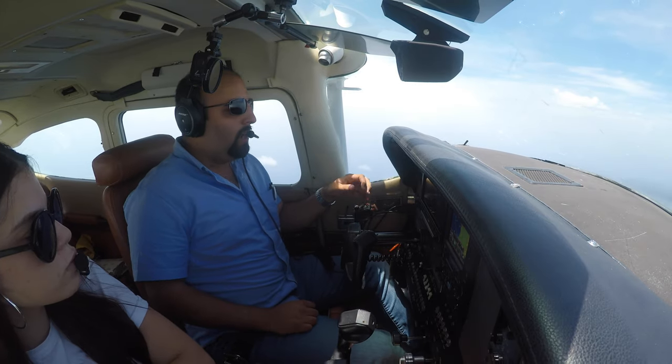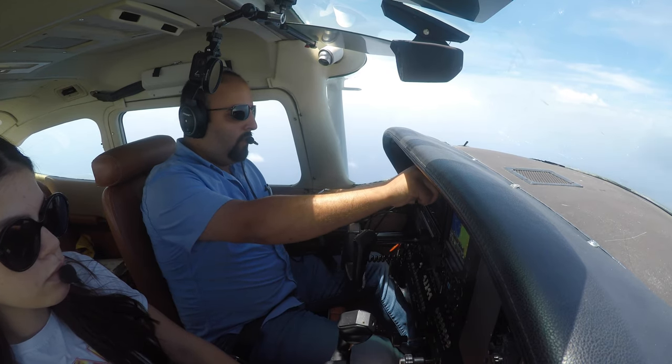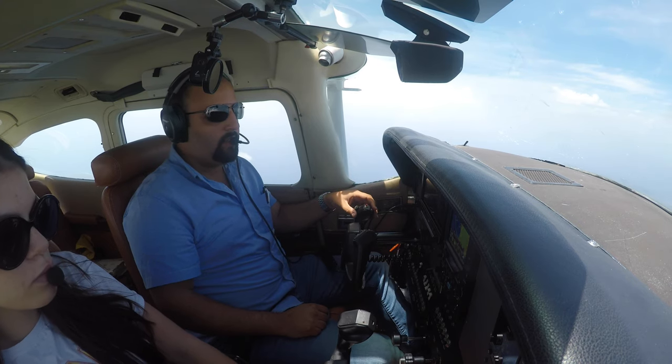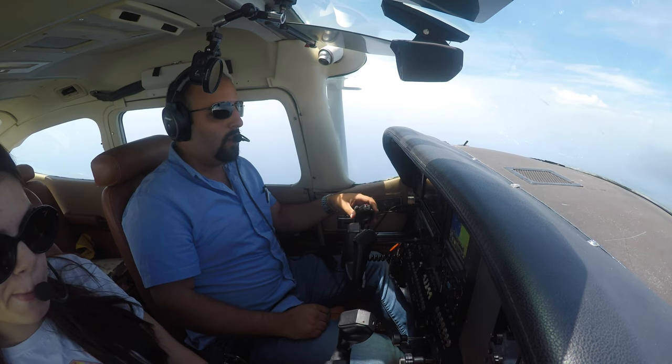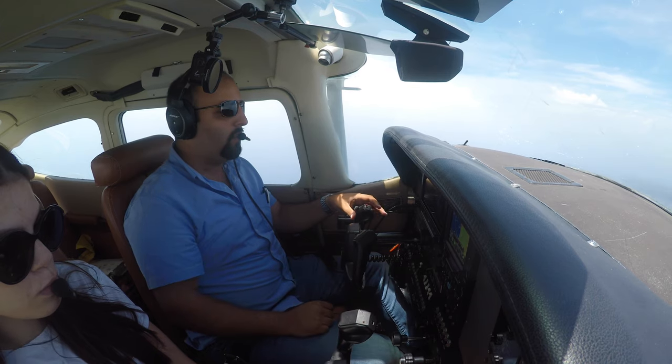Guys, we're back here, about to start our descent to Santo Domingo. We got pilot discretion down to 4,000 and direct Caucedo, Charlie Delta Oscar VOR. So we're going to start our descent right now. We're currently approaching the top of descent, so let's go ahead and do that.